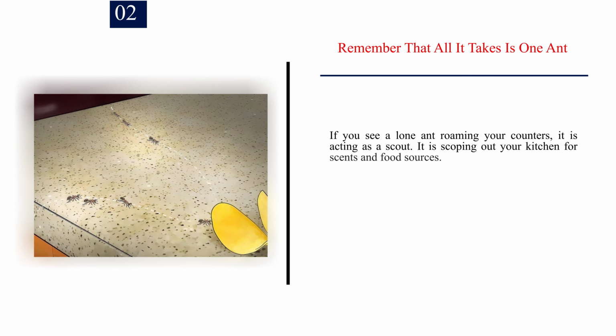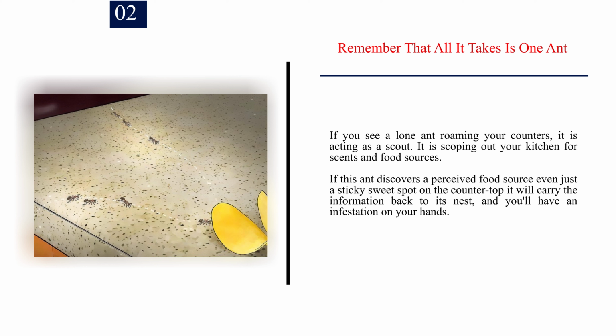Number 2. Remember that all it takes is one ant. If you see a lone ant roaming your counters, it is acting as a scout. It is scoping out your kitchen for scents and food sources. If this ant discovers a perceived food source, even just a sticky sweet spot on the countertop, it will carry the information back to its nest, and you'll have an infestation on your hands.